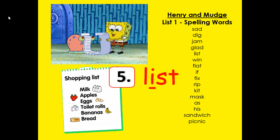Are Henry and Mudge list one of spelling words? Sad, dig, jam, glad, list, win, flat, if, fix, rip, kit, mask, as, his, sandwich, picnic. So that is a list of spelling words. List.